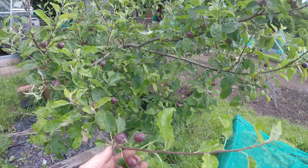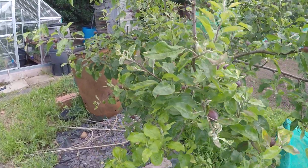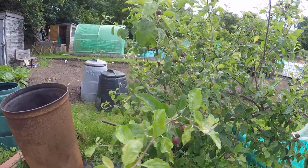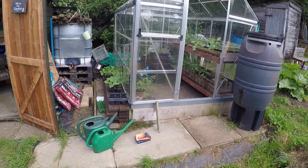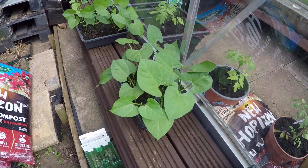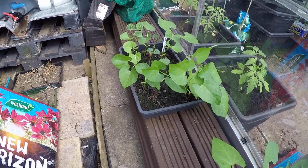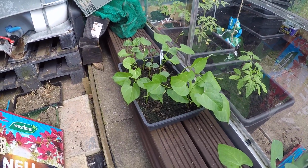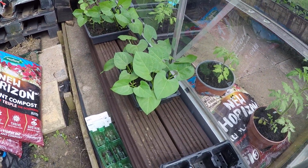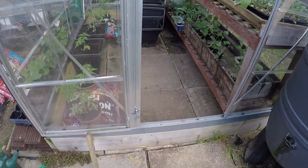Apple tree, lovely little apples this year, hopefully, because last year was a bit of a disaster. They all fell off, rotted and died. Got some climbing beans here, sown from the pods that I saved from last year's ones. They're going to go on the sweet corn plants. I'm going to climb them up the sweet corn. It worked really well last year.